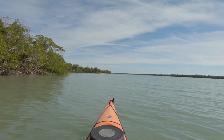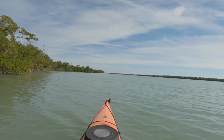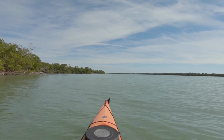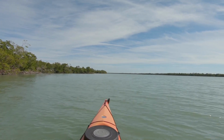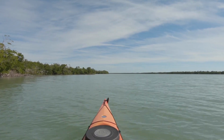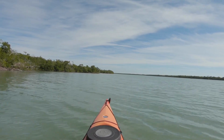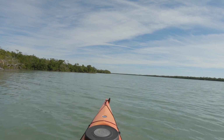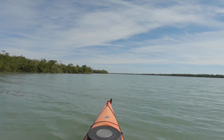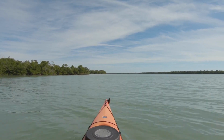There'll be some islands up here on the left. They're just little tiny ones, and we're gonna probably just go right by those. Kind of interesting, we had the wind in all kinds of different directions, and now we're headed back into it again. I think it might have switched around again. It was coming out of the west and we're going southeast. So it must have switched around on us.